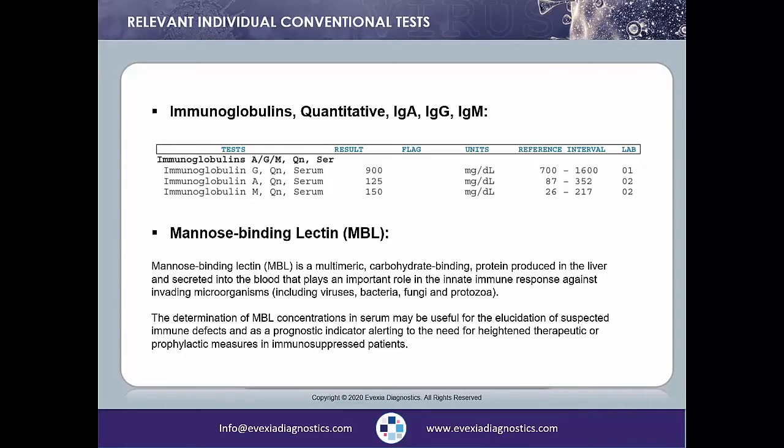Next one is called mannose binding lectin. So what is that? So this analyte is produced in the liver and it's secreted into the blood. And what it does, it plays an important role in innate immune system response against invading organisms, microorganisms, viruses, bacteria, fungus, and protozoa. So that's a great analyte to take a look at as well.